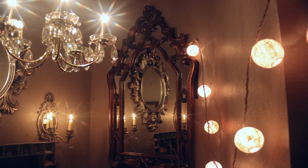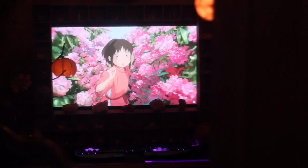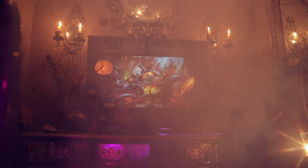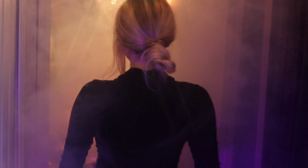It's also my gaming room, so I decided to buy a fog machine, and whenever I want to watch something or play something, I just occasionally turn it on, and it creates an even greater magical experience within the room.